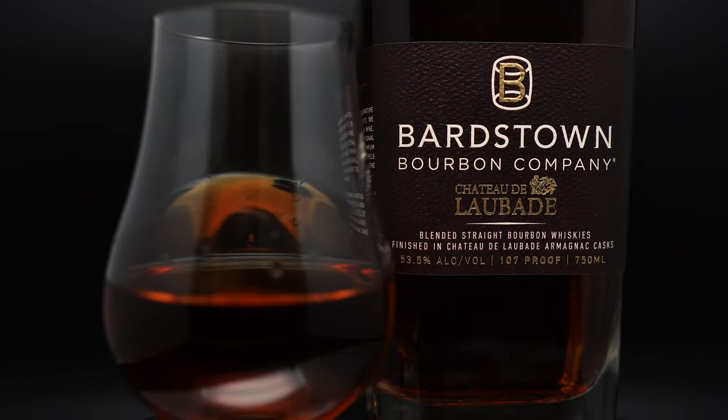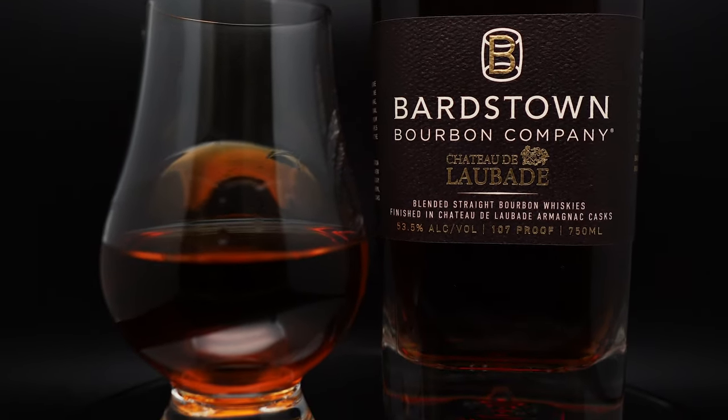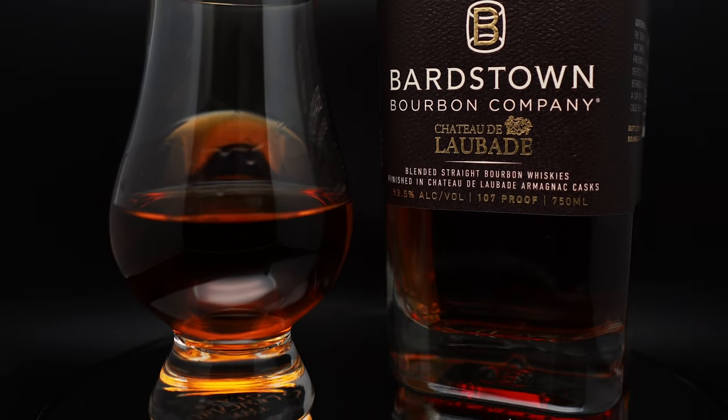It's so fruity and desserty. The first batch of Chateau De Laubade was so fall-y and rich. This just isn't as rich at 107 proof. It's a little drying on the back end, but it's more desserty to me. It's not bad. It's still very good, very enjoyable on the palate. And had I not had last year's Chateau De Laubade, I would probably rate this a little higher.